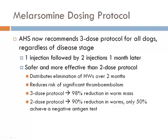This is another thing that a lot of folks are not aware of. The Heartworm Society now recommends that all dogs receive the 3-dose injection, not just sick dogs. When this drug was first released, it was suggested that dogs that were class 1 or sometimes class 2 could receive the 2 doses that were given one day after the other, and that the sick dogs would get 1 dose one day, and then a month later would get the 2 doses that are required to kill the worms.